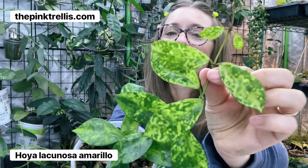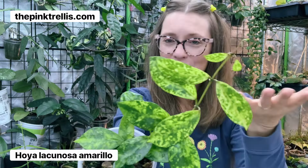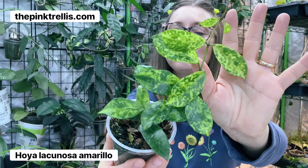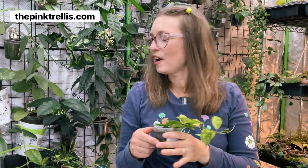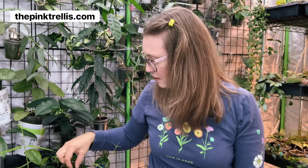And then I have another gorgeous Hoya lacunosa amarillo. Love this beautiful lemony yellow and green, mottled, just a stunning Hoya. Beautiful specimen for you. This is in the shop this update. Love it. I think I only have one more after this one. So I have more growing, but only have this one and one other one ready to go. So if you've been wanting to get one of those, do not hesitate. I mean, there'll be more. It's just going to be a while.